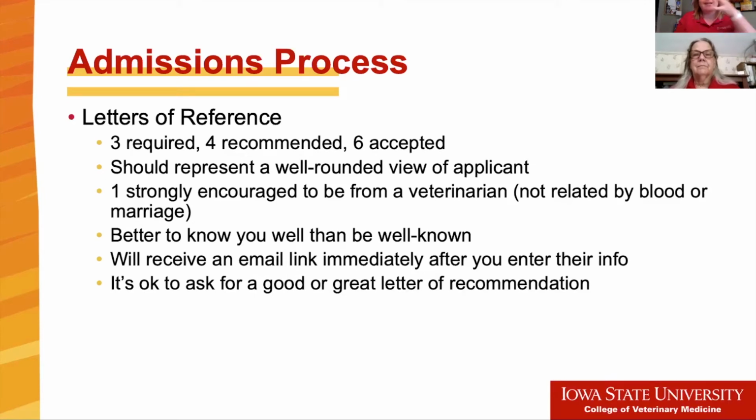So you sit out, you wait until next year to reapply. If you have 4 letters of recommendation and somebody misses that deadline, you still have the required 3. That 1 letter of recommendation is just in the wind. It's fine. So that's why Kathy and I recommend that you get 4, so that you do have that cushion.